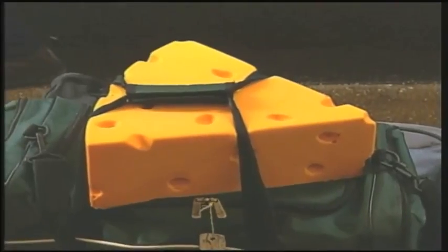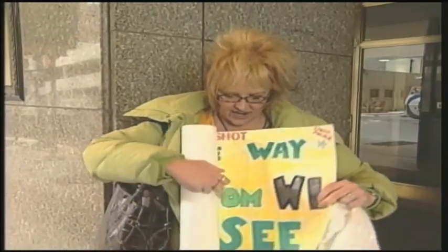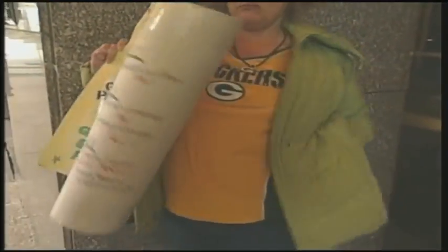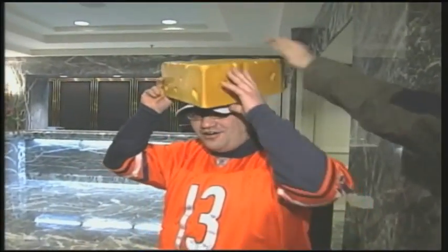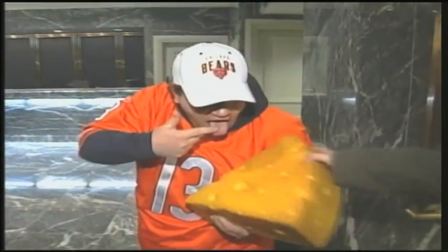Fans made sure to pack all the essentials. This is our road traveling sign. And will make their presence known here in the Windy City. We are going to cheer, cheer, cheer! But they're not the only ones checking into the Hilton. And Chris, our Chicago fan from Wausau, isn't giving up without a fight. Go, Pack, go!